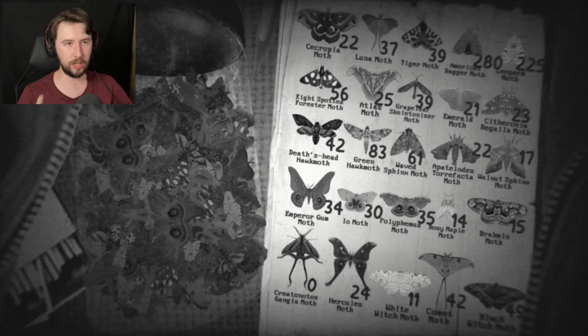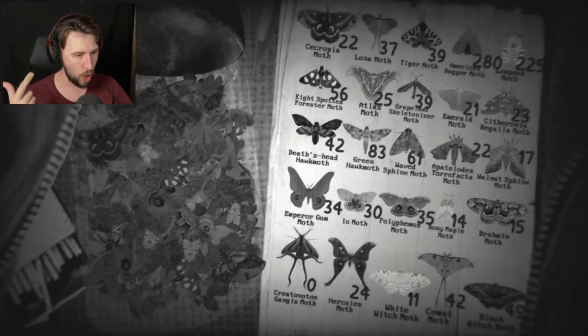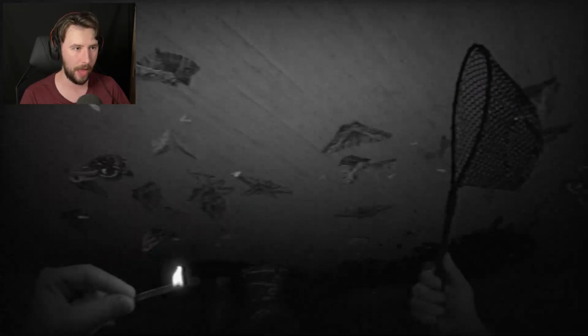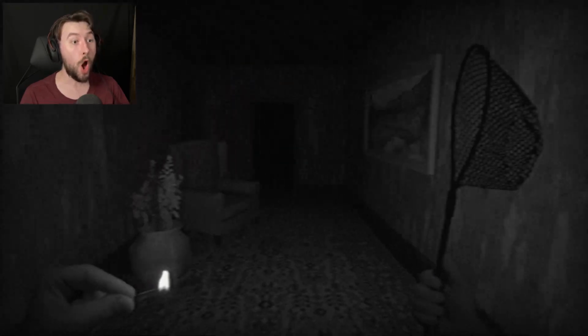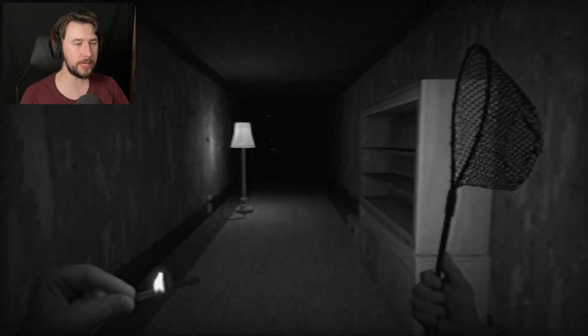So I've got every single one of the moths, except for the Creatonotus Genghis moth. I have no idea where you find that. I haven't seen that anywhere at all. All right, Mothman, where are you at? Ooh. Oh, actually, wait, where's this? Isn't this where I was before? Oh, this is the beginning, I think.